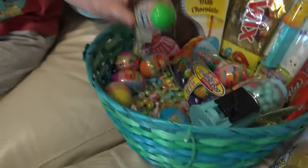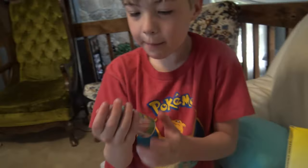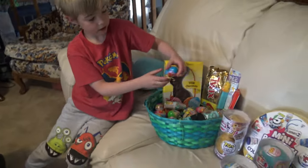Hey. Look at, oh. Yeah, focus on these. Look at that. You got jelly beans in there. Max, you have a baby bottle. Wait, it's baby bottle pop. Baby bottle pop. You know that? Yeah. Baby bottle pop.